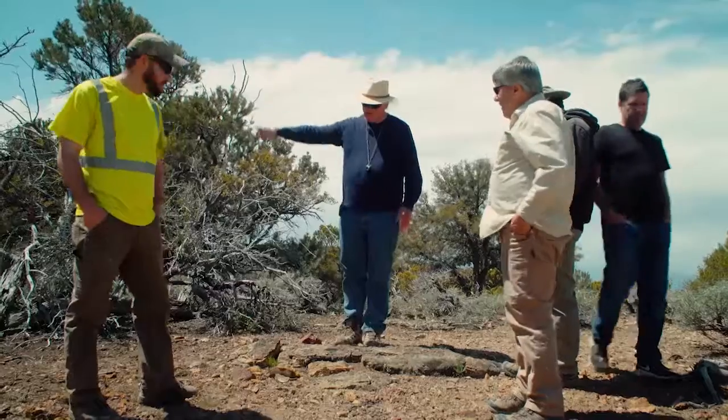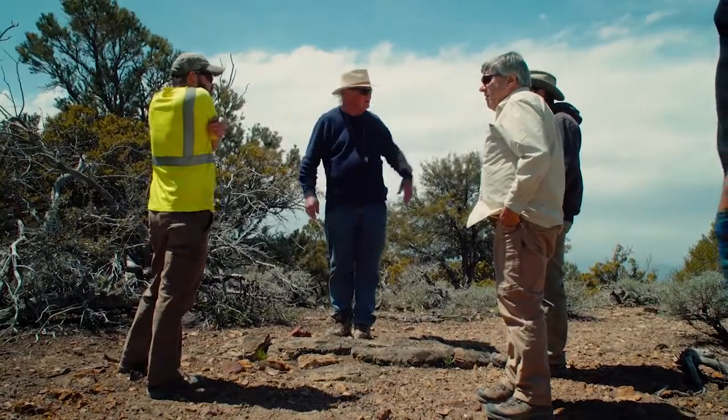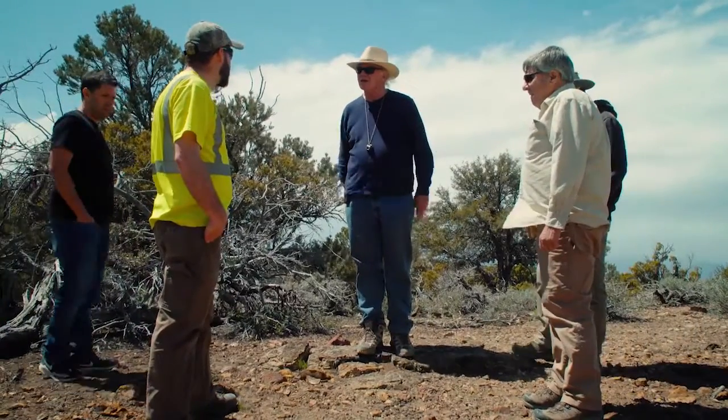You can track these things, this one you can track for over 100 meters that way and back into the woods. This would be a good orientation sample location. Yeah.